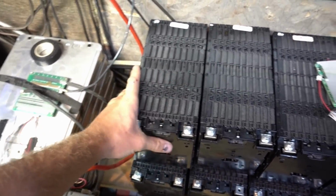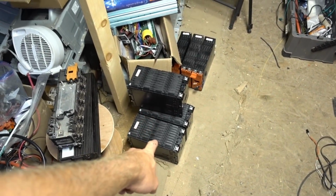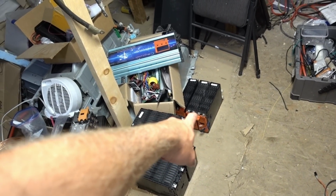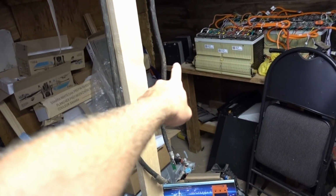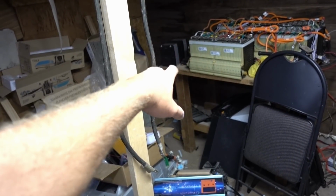These are about, I think, 1.2 kilowatts each. I got 3 more there. I got 3 of the half-sized. One full over there. That one was slightly bulged, so I took that one out. I'm going to use that for a different project.